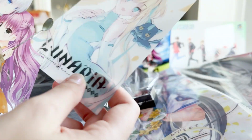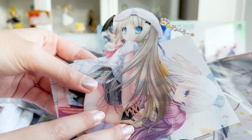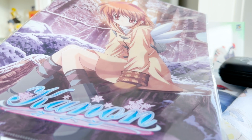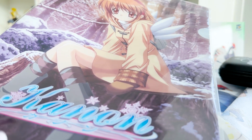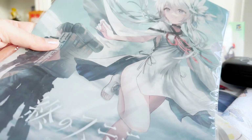I got the Lunaria one, and this one's very different in that it actually uses a white background. And I've got another Kud. I don't know why my Kud luck is really high for some reason. I've gotten another clear file set. This one is Kanon, and I also got Tsui no Stera as well. This is quite interesting actually. This is the first game and then the most recent one.